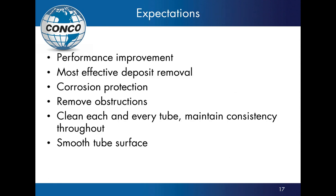And what are the expectations that you want after you clean this unit? You want to be able to go in, use the proper tool, get all the fouling out of that unit, get those tubes clean as can be. And when you do that, you get an immediate performance improvement. When you start that condenser up, you immediately see that the unit is running at a higher efficiency.